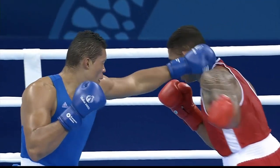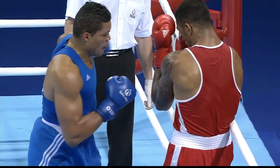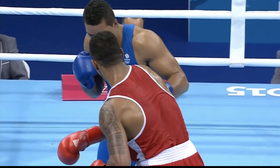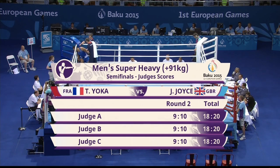Excellent use of the left hand from Joyce. The heavy jab that he possesses, and that's a cracking right uppercut. Yoka landing some clean shots as well. Joyce has taken both of the completed rounds, so Yoka really is going to have to go for broke here. It's going to be very difficult to win the bout on the back foot.